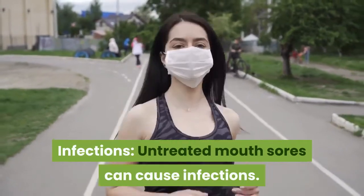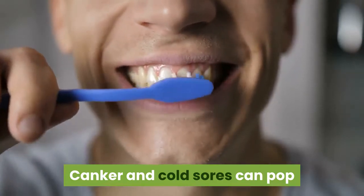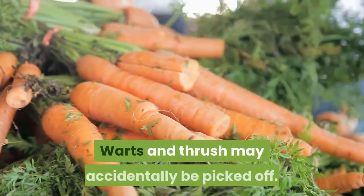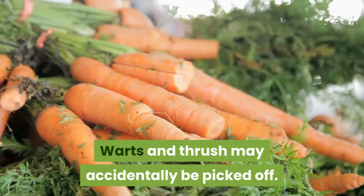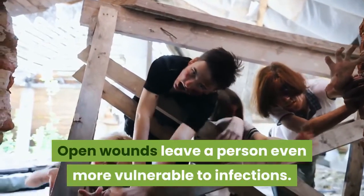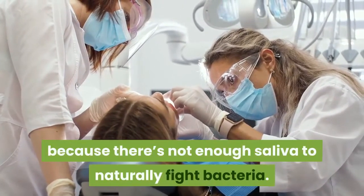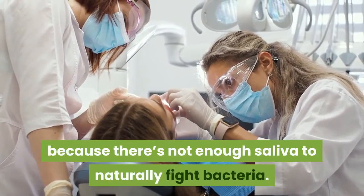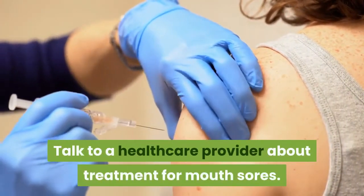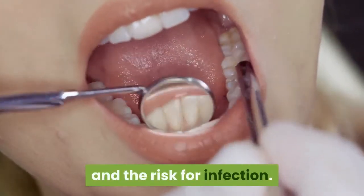Infections. Untreated mouth sores can cause infections. Canker and cold sores can pop when a person is eating or brushing their teeth. Warts and thrush may accidentally be picked off. Open wounds leave a person even more vulnerable to infections. Dry mouth also increases the risk for infection because there's not enough saliva to naturally fight bacteria. Talk to a healthcare provider about treatment for mouth sores. Prompt treatment reduces the number of mouth sores and the risk for infection.